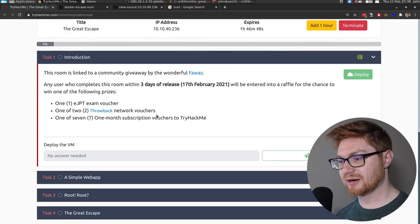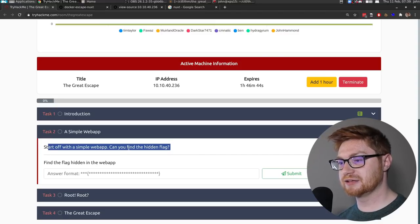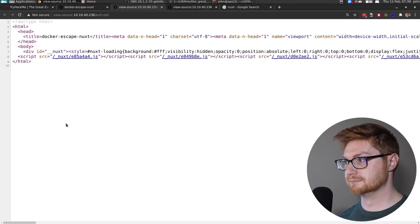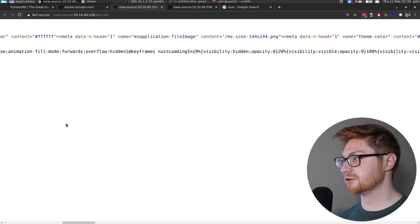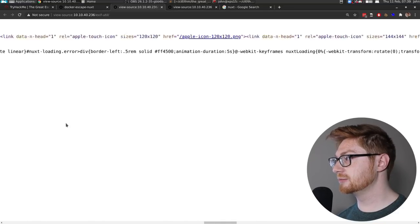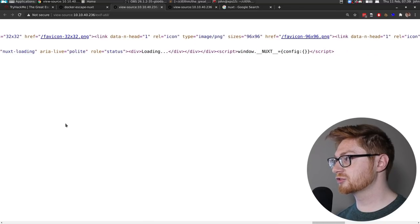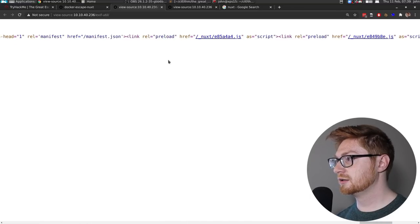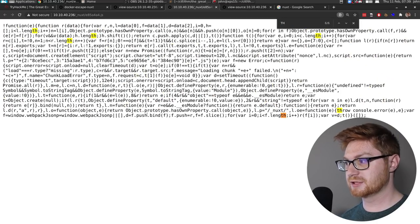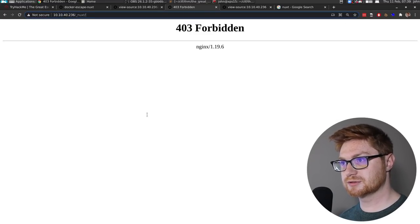What are the prompts here, by the way? What am I supposed to do? Start off with a simple web app. Can you find the hidden flag? Find the flag hidden in the web app. Is there a flag format? Is it a THM? Is it a flag? Curly braces? Should I be still digging through source code? THM... Can I actually see the contents of that Nuxt directory? Nope. Totally forbidden.